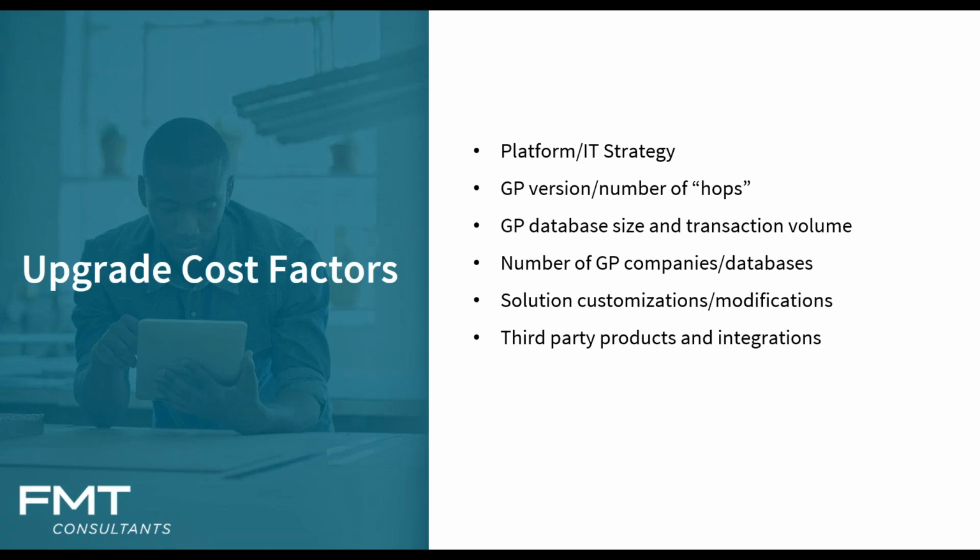Third-party products and integration. So if you're running a lot of third-party products, those obviously have to be upgraded as well with GP. And then integrations to other line of business systems. If you're using Scribe middleware or some other middleware protocol or application, those have to be thoroughly tested as well.